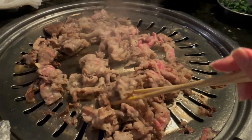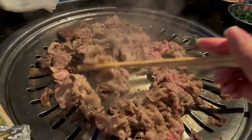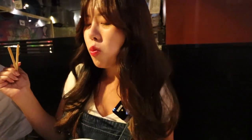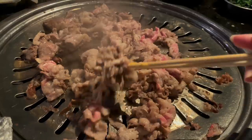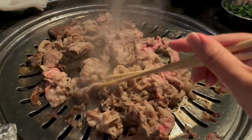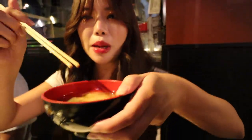The beef belly. Oh, it's not done yet, huh? It's still a bit red. The beef belly is pretty good here. What do you think? I think the beef belly is pretty good. It's nice and fatty. Mm-hmm. I feel the fat melting in my mouth. Drink some miso soup.